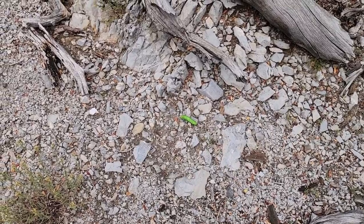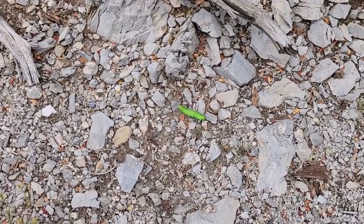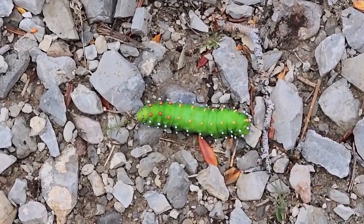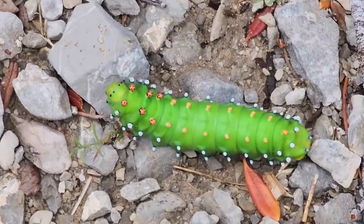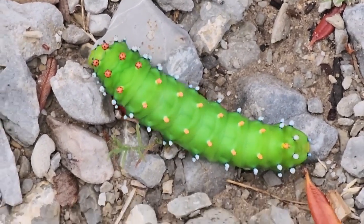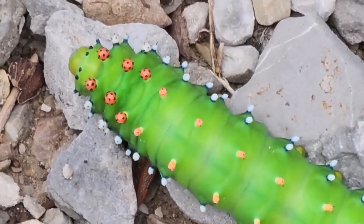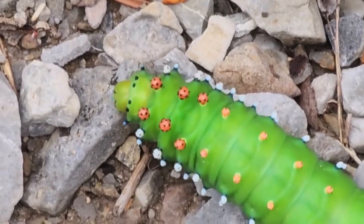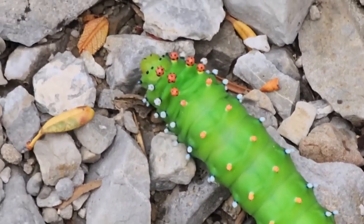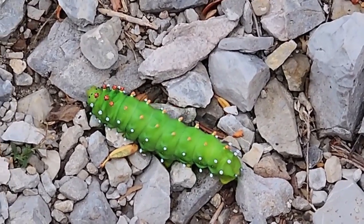Well, most living objects I see out here move too fast to get my phone out and take a picture. Here's one that doesn't move that fast. I'm not sure what this is, meaning what kind of insect, what kind of butterfly it turns into, but pretty beautiful. We'll see if we can figure that out. Maybe somebody that's watching this knows.